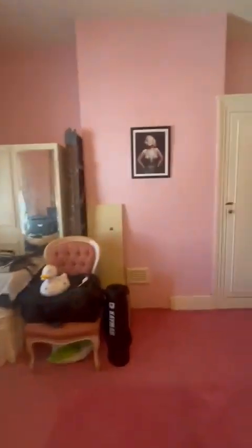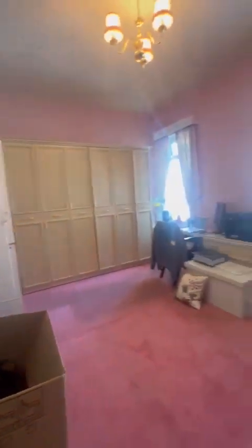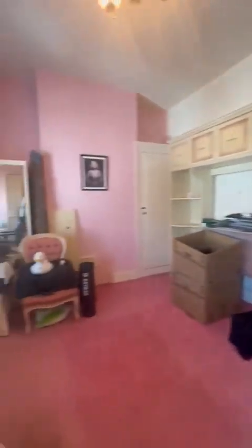As you can see here, lovely size, plenty of room for lots of storage and belongings, again, as you can see. And then we have 2 further very good sized bedrooms as well. Nice spacious landing.